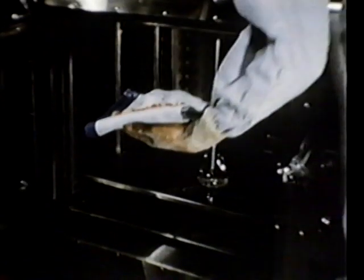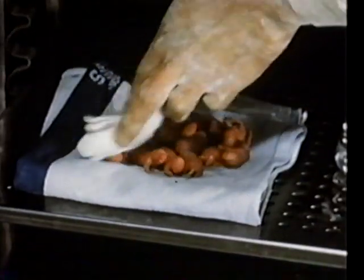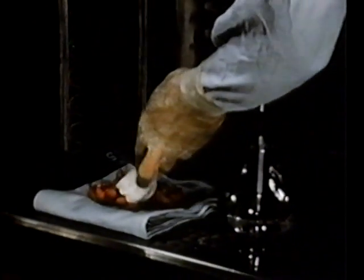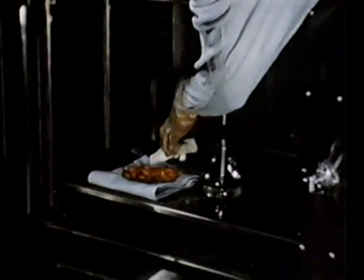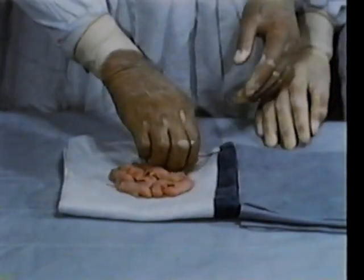The young are now transferred to the incubator, where they will remain for 15 to 20 minutes. Temperature is held at 37 degrees centigrade. While in the incubator, they are frequently moistened with sterile normal saline and massaged. Immediately after removal from the incubator, the animals are sexed.